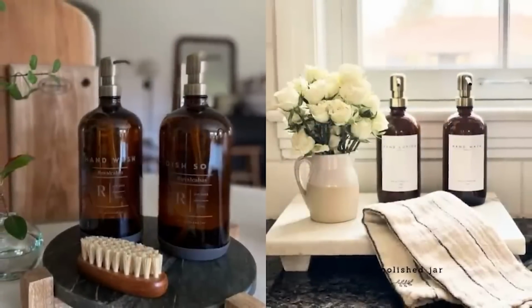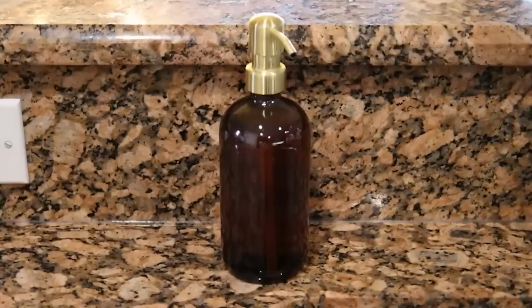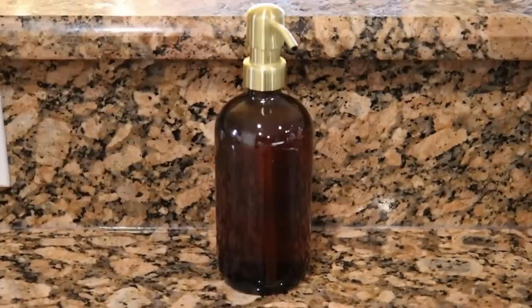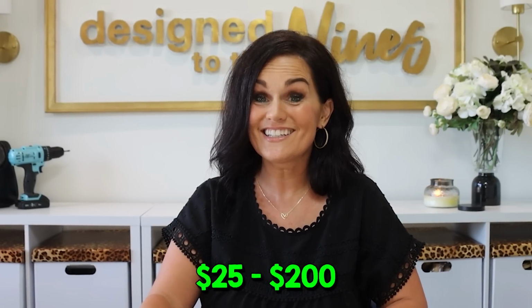My hand soap pump will be the one that's built in, so I need to buy a dispenser for that, but you can get one that matches the look of your kitchen and really customize it to speak to your design style. Switching it out from your Bath & Body Works soap to something a little bit more elevated will make your kitchen feel more polished, more finished off, and it's just such a simple and easy thing to do yourself. So swapping out the sink accessories could run you anywhere from $25 to $200 if you're going crazy.